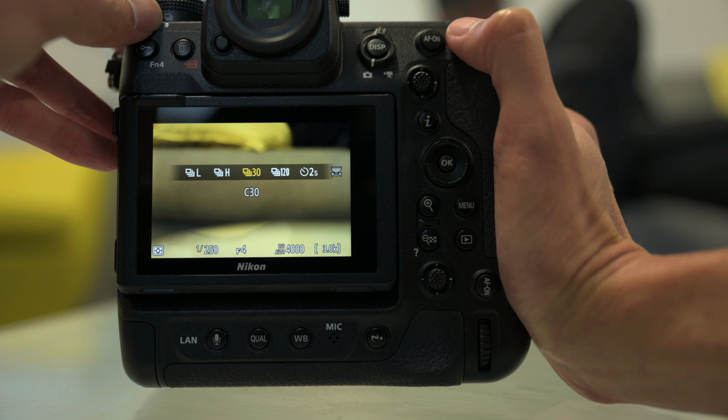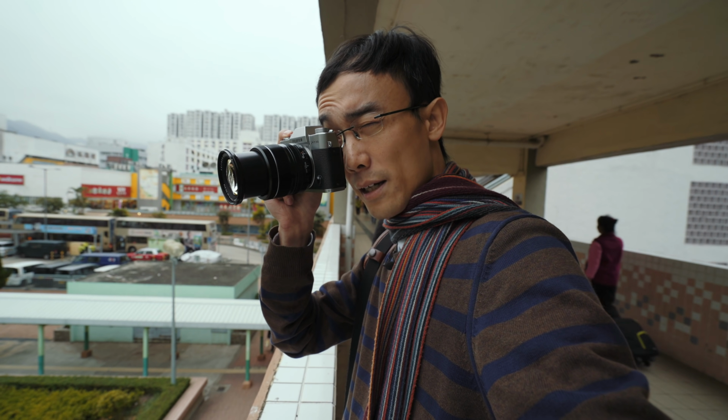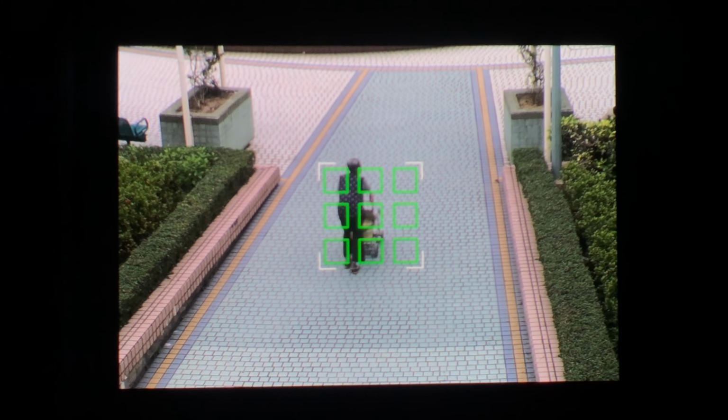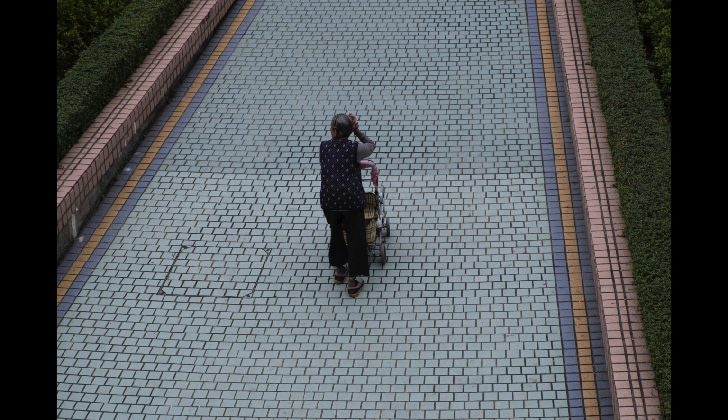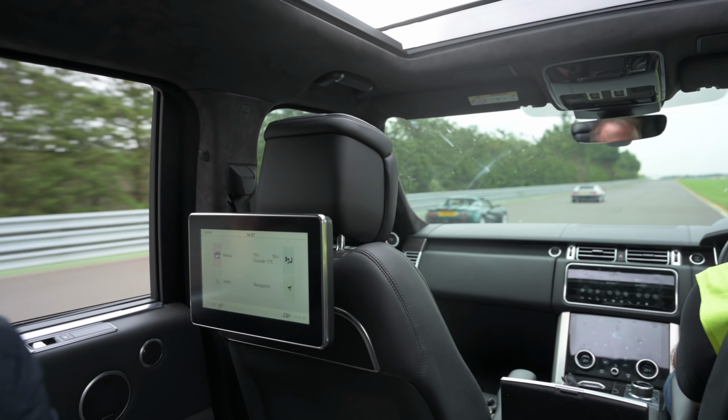Continuous high, C30, C120s. Maybe you think a lot of other cameras have that as well. Even the X-T30 can shoot 30 FPS, just for 17 RAW. But the Z9 is different. It can shoot 120 FPS in 11 megapixel JPEG, with an unlimited buffer again.